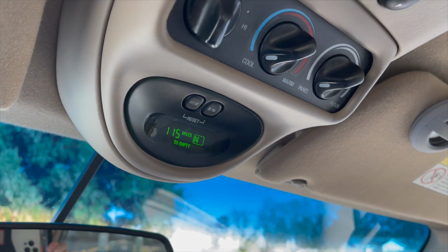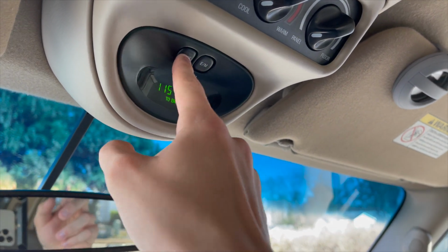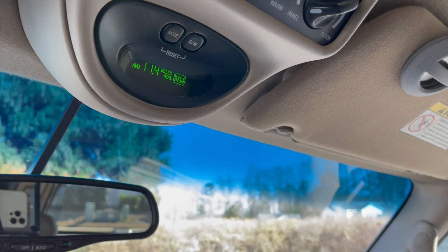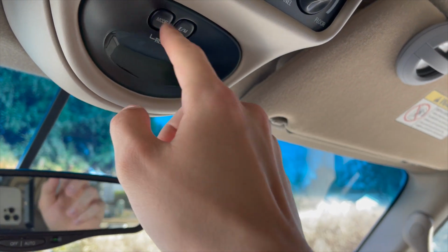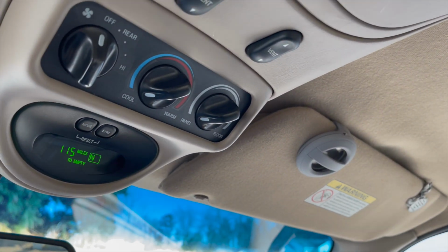And then you do have this display here, which can tell you your compass, but also things like your range, your average miles per gallon. Yes, I'm getting 11.5 miles per gallon. And then you can leave it as a compass, turn it off, but I leave it on the range. And then you do have your rear climate controls.